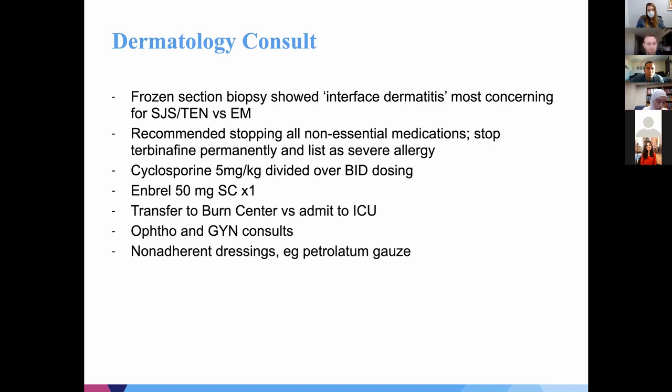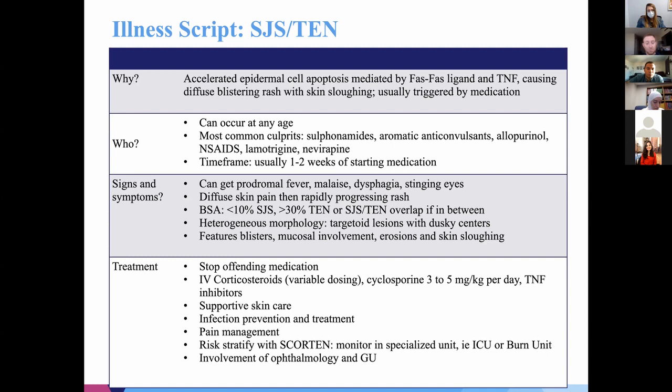Optho and GYN consults because of the potential for progression of her rash. And then skincare, which is emollients, and special care with non-adhesive dressings because there's such a risk of desquamation and really widespread skin loss.